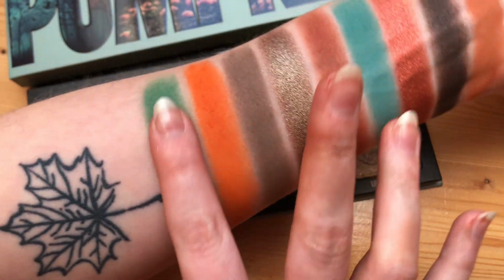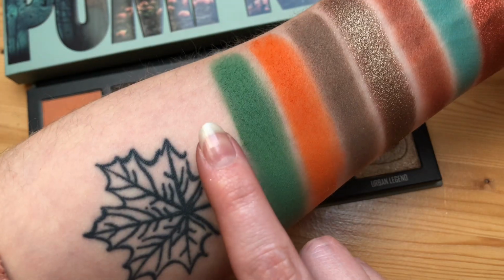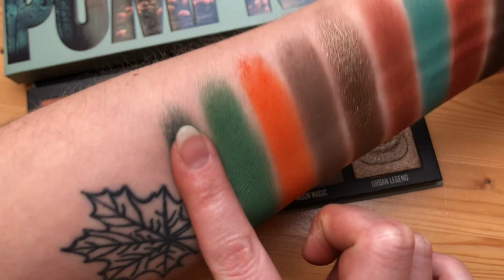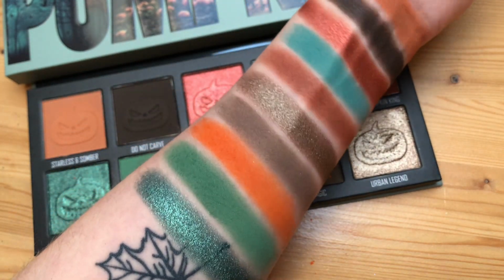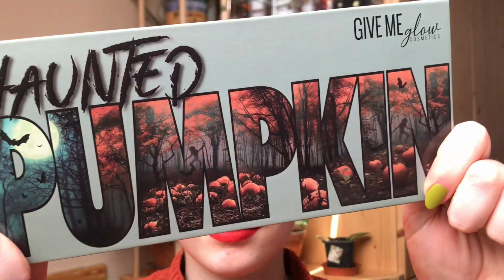We're gonna take a look at the first look that I created. I had to play with these oranges. I love orange. I think orange is a really fun color, so I had to try it. And also it was really sunny the day I was creating this look, so I just had to. Firstly, I used this really neon-y orange shade called Follow My Shadow.